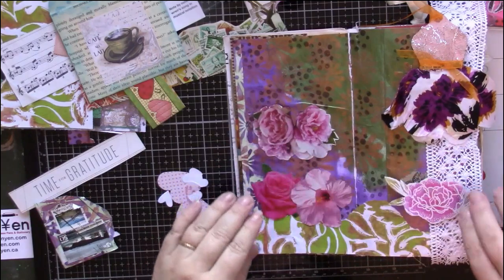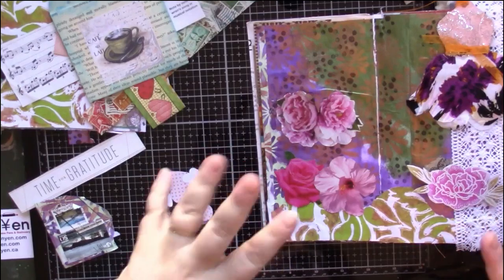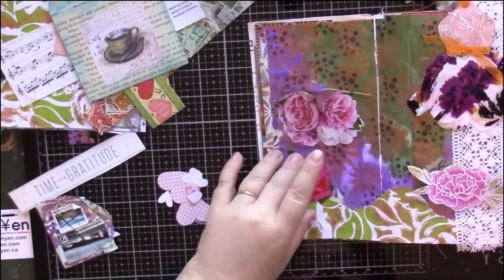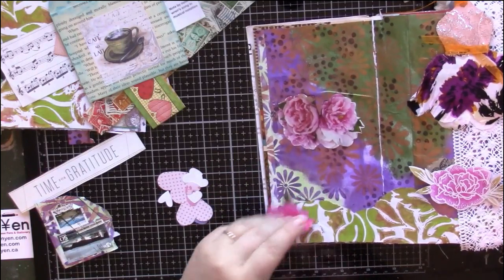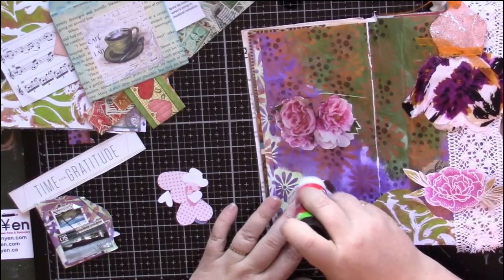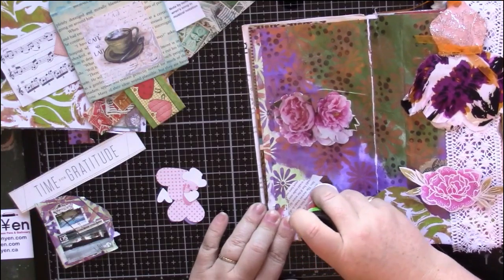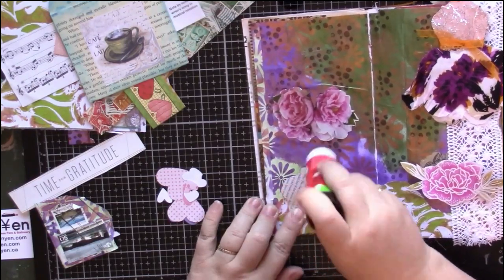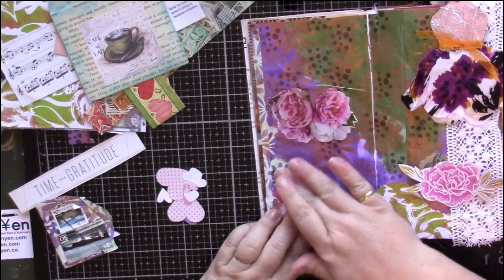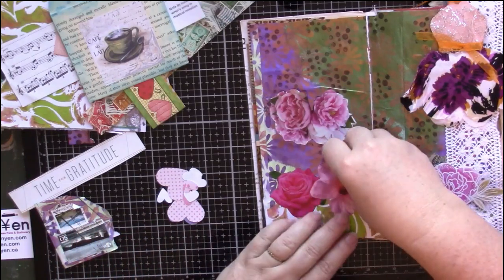Okay, I'm going to put these flowers down here. But it's too close, I think I'll have to go around them. Okay, I did not get a piece of paper out to glue on. Am I on screen? Yeah. So, I don't remember where these went, but this one was beside.